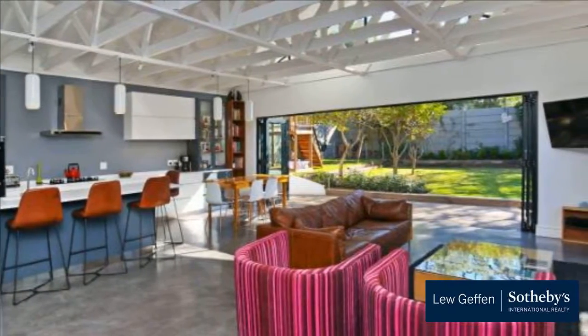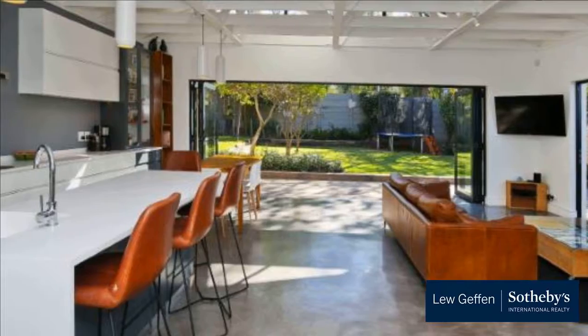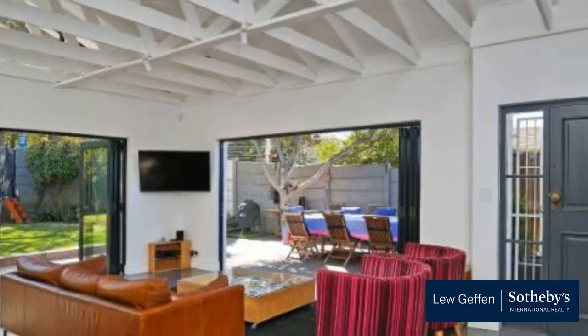North-facing, carpeted main bedroom with ceiling fan and a large, modern ensuite bathroom with double basin and subway tiles. Two further double bedrooms with built-in cupboards and a family bathroom with shower over the bath.